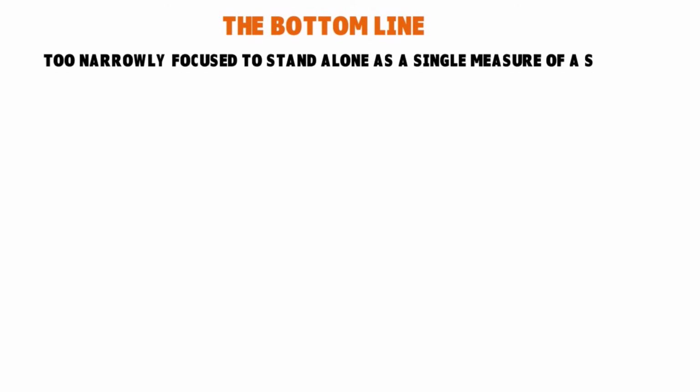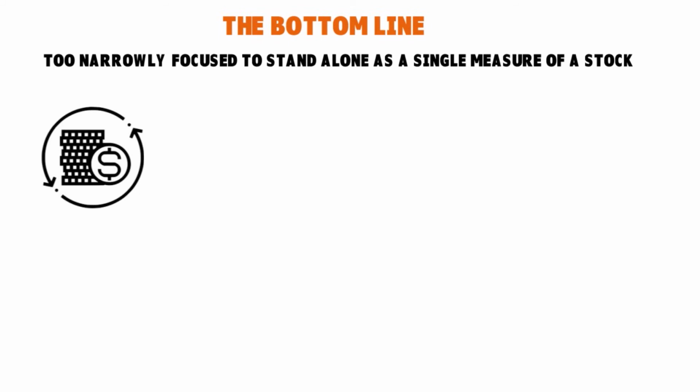The bottom line is that those 4 ratios are too narrowly focused to stand alone as a single measure of a stock. By combining these methods of valuation, you can get a better view of a stock's worth. Any of this can be influenced by creative accounting, as can more complex ratios like cash flows. Because if you think about it, the price to book is about the book value of a company, and that can be manipulated.